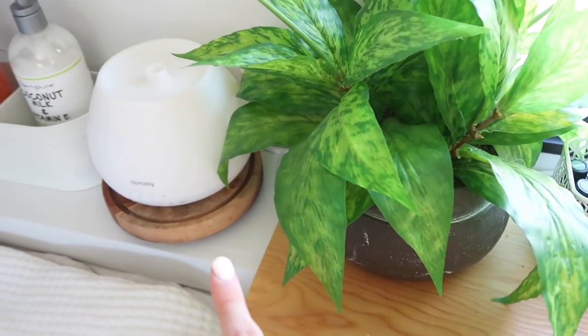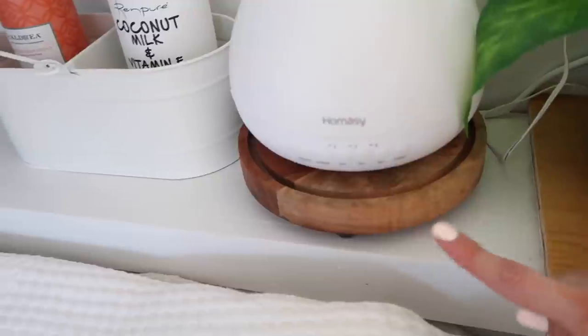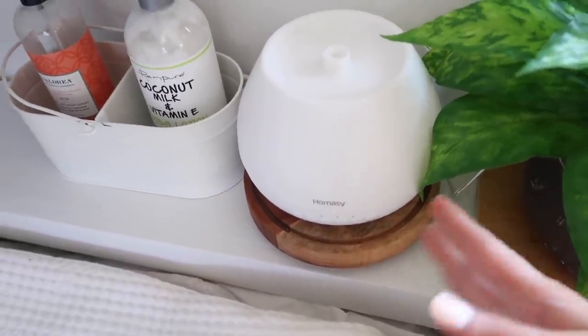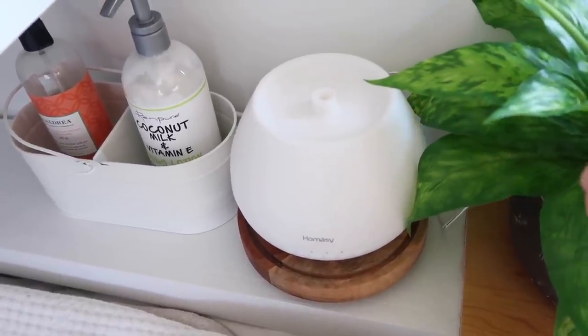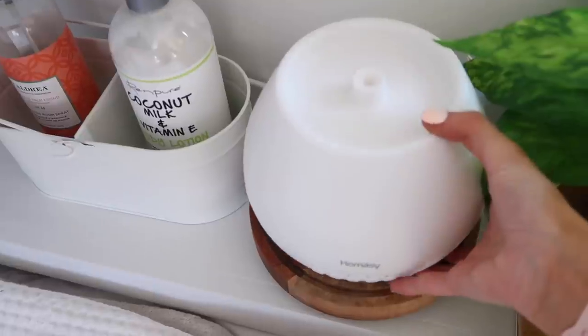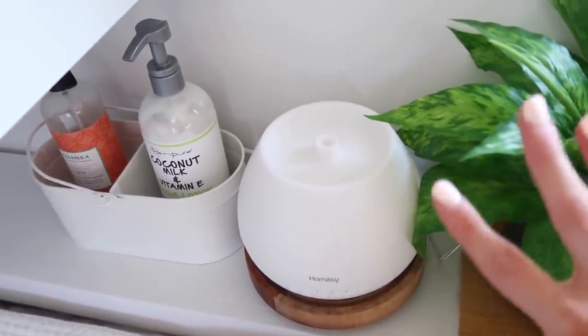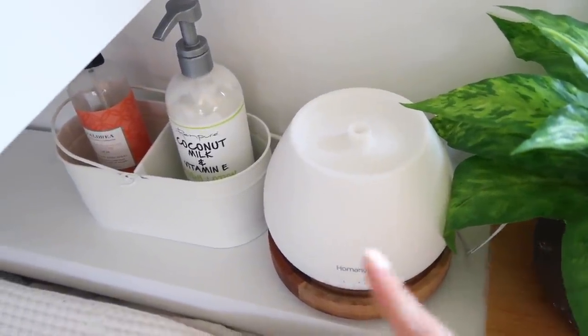And I get questions a lot about this little stand because it does have feet on it. I don't know if you can see that or not. And it was thrifted, so I can't tell you where it's from. It did have a glass bowl on top of it, and I just use it as a stand for my diffuser. And this diffuser is so great. It pumps out a lot, and it really makes everything smell really good in here whenever I'm using it.